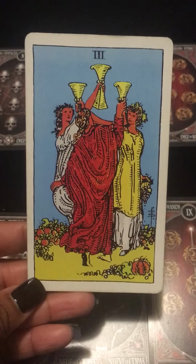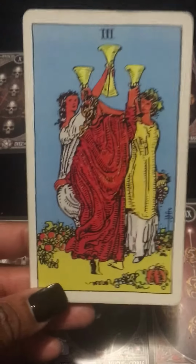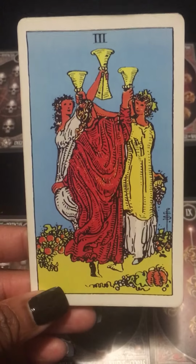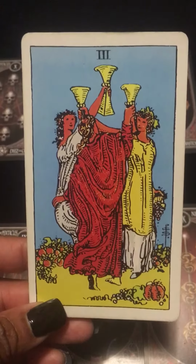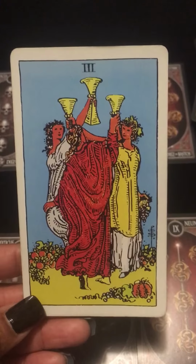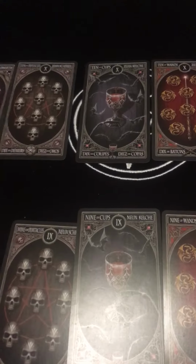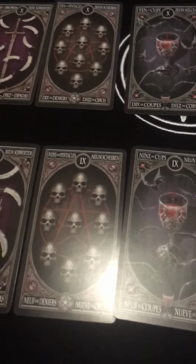When doing a reading, depending on what the surrounding cards are, it could mean somebody celebrating a wedding, someone celebrating childbirth, somebody just at a nightclub having drinks, getting lit with their friends. It can give you a wide range of different things to go from. So with cards like the Gothic tarot and other decks like these, they don't really give you much to work from, okay? So the minor arcana cards all kind of look the same.